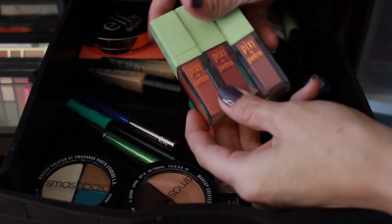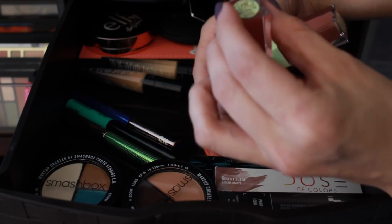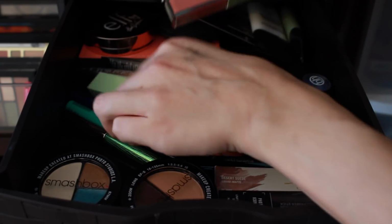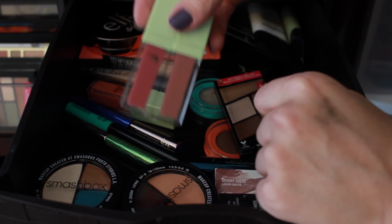These are the new liquid lipsticks from Pixie by Petra. I think I will just take, let's do this one, All Natural, and then Really Rose. We'll take those 2 and give them, actually, you know what? We'll do the Super Nude and then the Pinky one. So Matte Beige and Really Rose are the 2 I'm going to pull out to try this month.